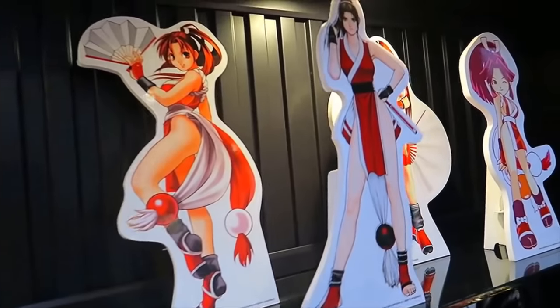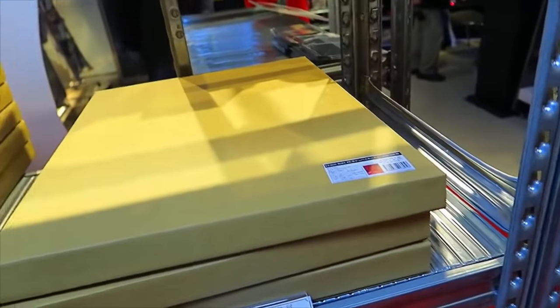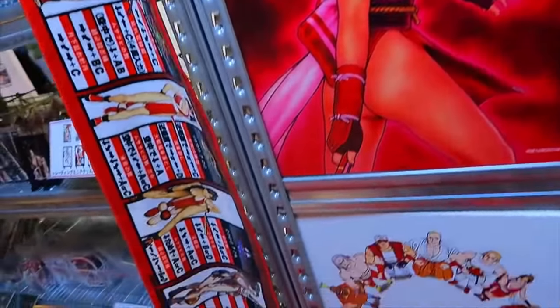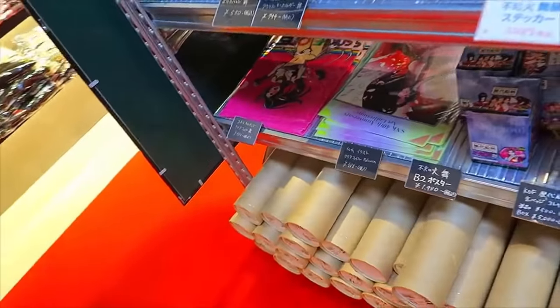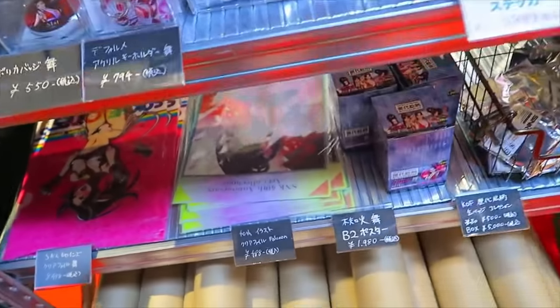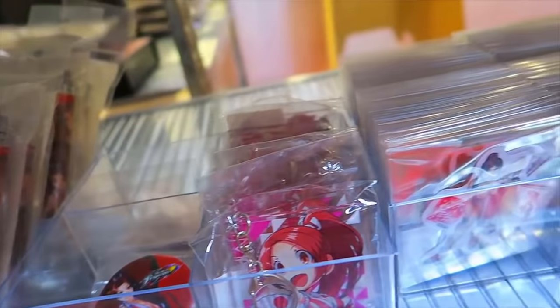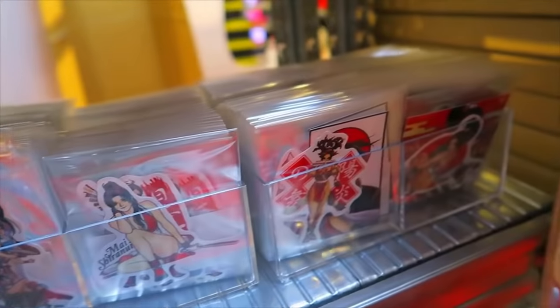So different versions of King of Fighters, Fatal Fury, Capcom versus SNK. A celebration of all things Mai. And you can get all this artwork that's framed. And here in these boxes, there's artwork in them, and this is what they are. So we got kind of a more buxom cartoonish Mai, more realistic, a little more artistic license taken. And then just other things here. There's ink pens, buttons, keychains, stickers.